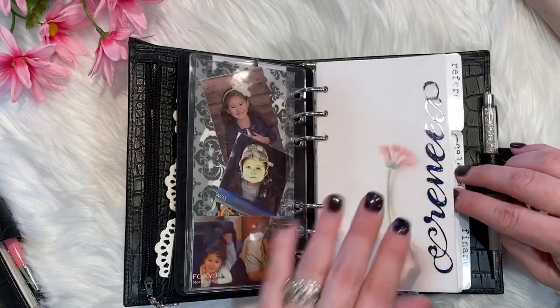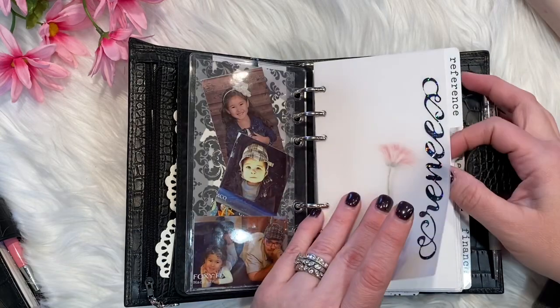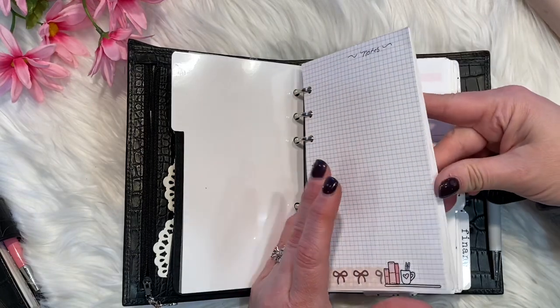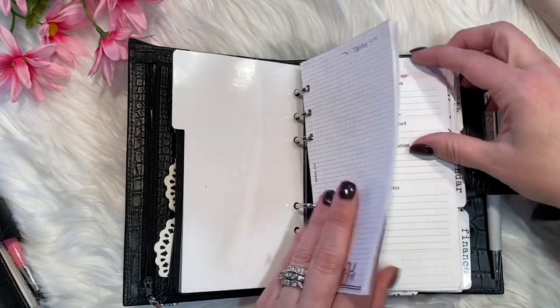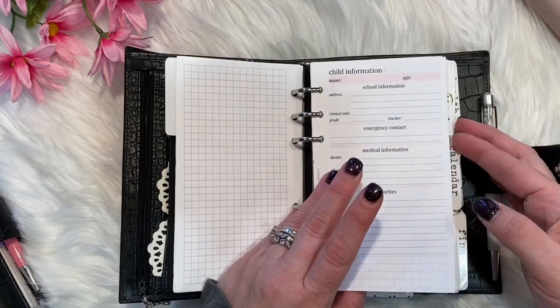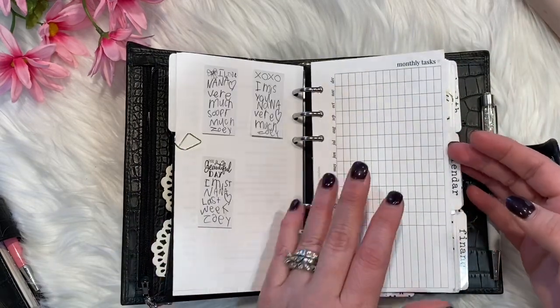Nothing's really changed as far as deco because I had said I was going to change my deco and never did because I got the Mia Cara and basically focused on that. So this is all the same. Important information up here, child information from SM Plans. I have to put Zoe's information on along with her school information.